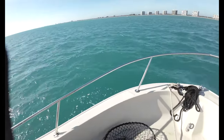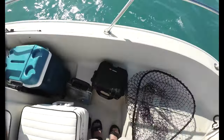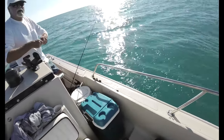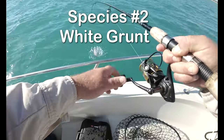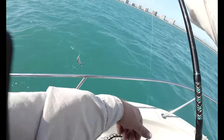Probably, I don't know. Enough to do some fillets with them. Huh? These are good fillet size, man. We can fillet these bad boys. Oh yeah, I love them. Alright, can I bait and catch one too, Ron? Well, wait a minute. You sharpen my hook. That's a smaller one. A little grunt. Yeah. All right, I got him right in them.